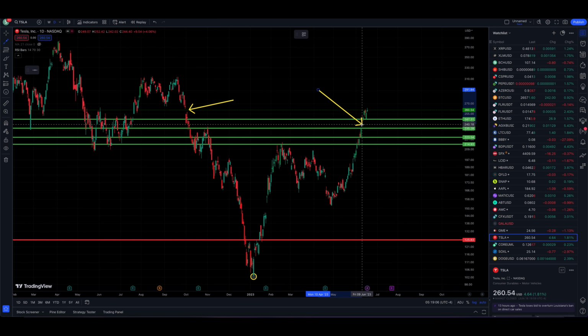Some gaps down here. So I wouldn't be surprised to see the market pull back at some point here. Maybe not in the too near future, and fill some of these gaps.